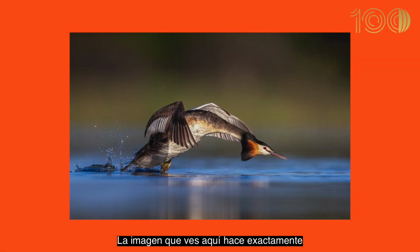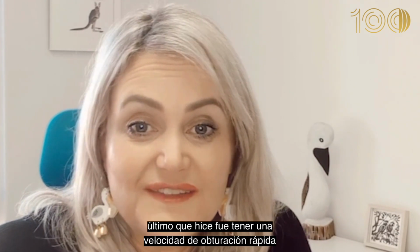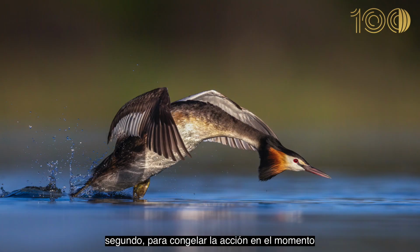The image you see here is doing the exact thing that I've just discussed with a great crested grebe. What I have done is I've got to eye level, which is one of my other tips. I've also got in there early in the morning, so I've got a beautiful soft light. And the last thing I did is I had a fast shutter speed, I think around 1/4000th of a second, to freeze the action as the moment the grebe took off.